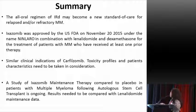As you heard from before, in November this drug, under the name of Ninlaro, was approved in combination with Revlimid Dex. I can tell you that Takeda, the company behind this, has already approached Canada, and we should hear from it in the next few months, so we will know where we stand in terms of approval in our country. And I would say we probably stand very close in terms of approval to where Carfilzomib will be, another drug waiting to be approved.